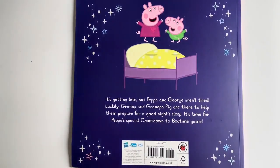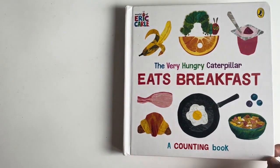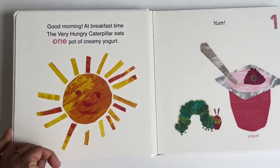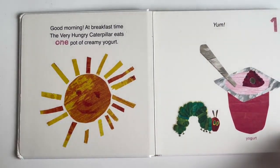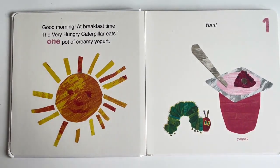Hi children. Today we are going to read The Very Hungry Caterpillar Eats Breakfast, a counting book from Erica Collection of Books. Shall we see what is going to be there for breakfast? Good morning. At breakfast time, the very hungry caterpillar eats one pot of creamy yogurt.